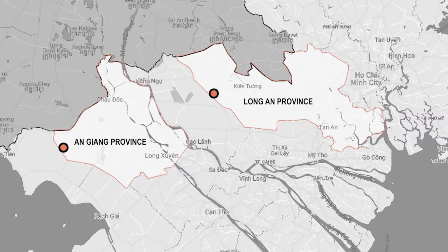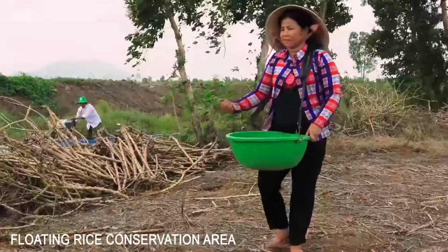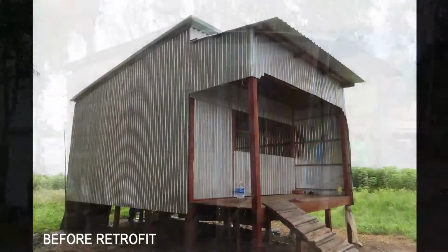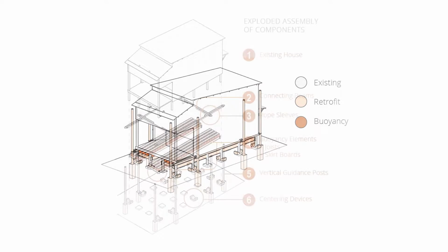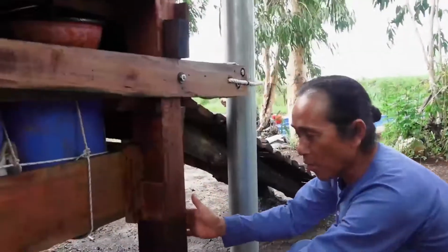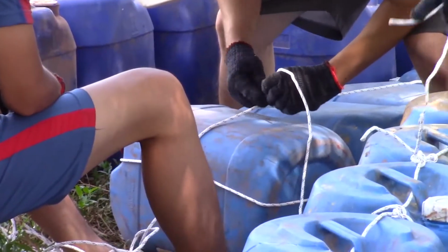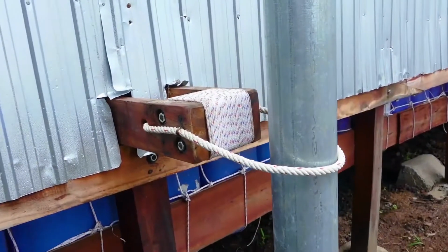The project sites are located in the An Giang province and the Long An province. The first site in An Giang province is located in the floating rice conservation area and is home to many farmers and diverse ecologies. Our experiences in the An Giang province allowed us to develop our collaborative process. Design details were developed with models and working drawings in Canada and were merged with local techniques on the site during construction. Materials were chosen based on suggestions and consultations with carpenters, homeowners, and local researchers and experts with an emphasis on using recycled materials.